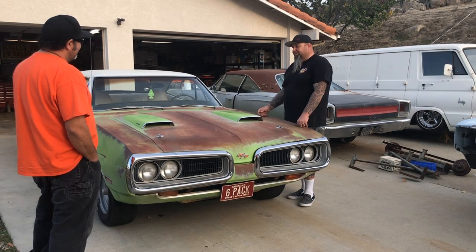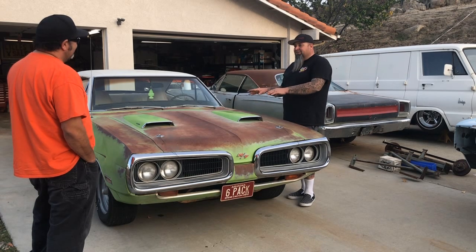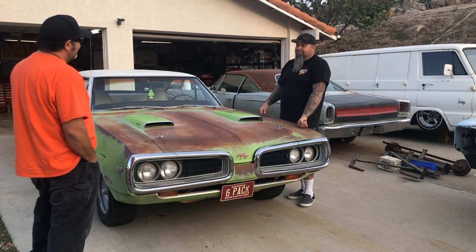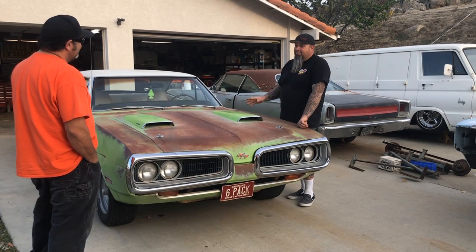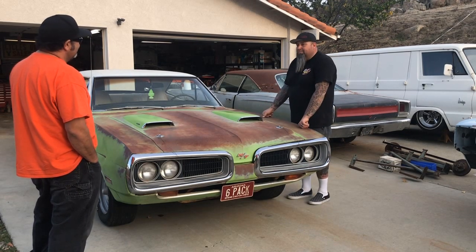And the more I thought about it, Freiberger was the one that actually told me, he goes, think about it. If that car is fully restored and at a show in line with all the other restored ones, everybody's going to walk right past that one to go look at the one that looks like this, because it stands out and it's different. It does. It's just unique.